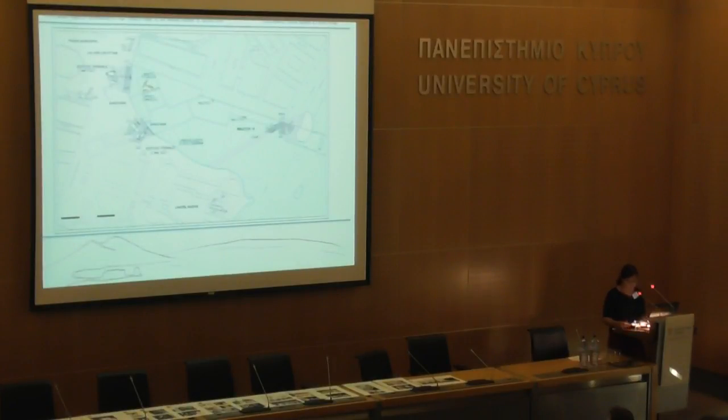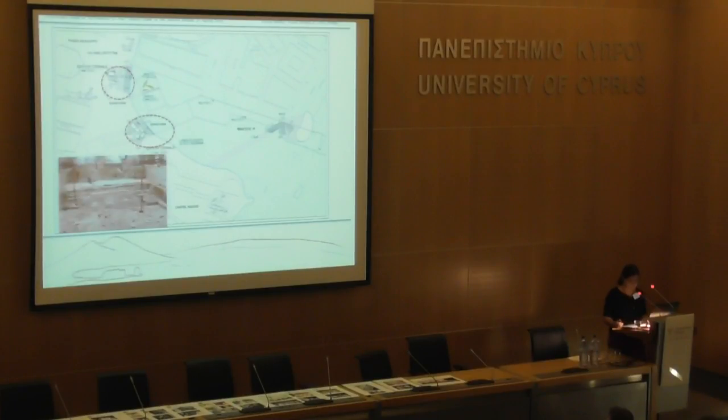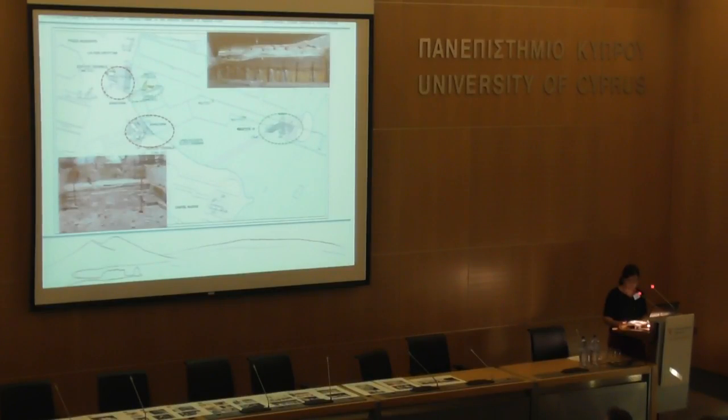In Roman time, new infrastructures were built: two wharfs, thermal buildings, quays, and a road. This sector of the port maintained its functionality up to the beginning of the 5th century AD, when the harbor basin was transformed into marshland and completely filled with sediments.